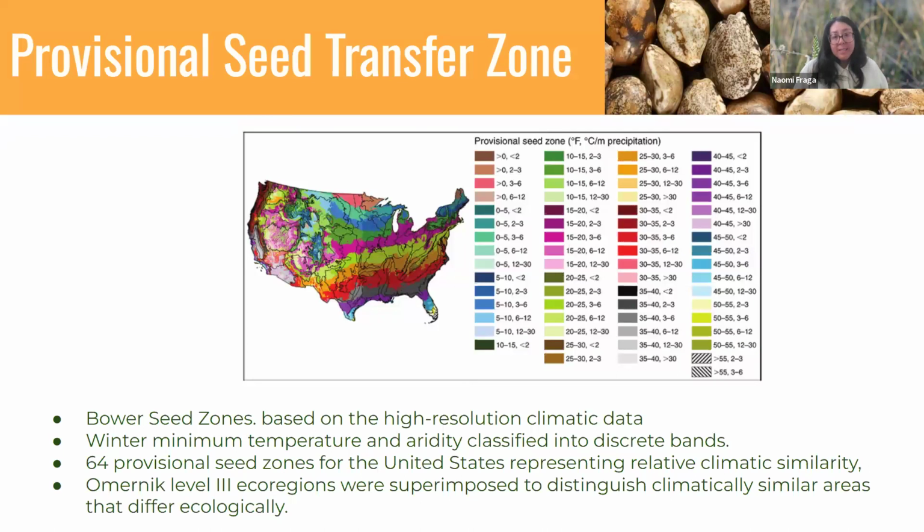So these are the Bauer seed zones. The Bauer seed zones were developed based on high resolution climate data. This is seed zones for the whole entire continental United States. The climate data used include winter minimum temperatures and aridity classified into these discrete bands.